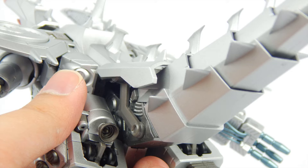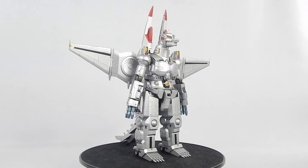It's almost like this figure was rushed in that regard. And for the price point, hell no. Anyway, let's take a look at the fully combined MechaGodzilla.